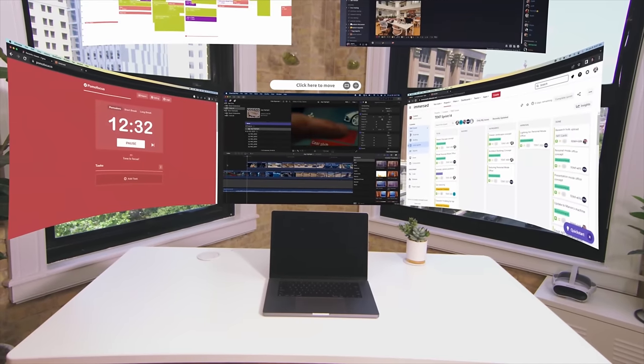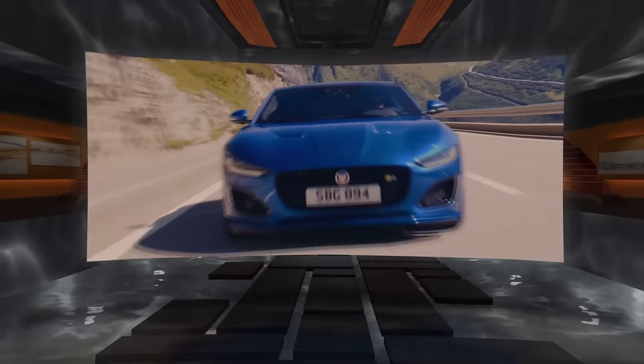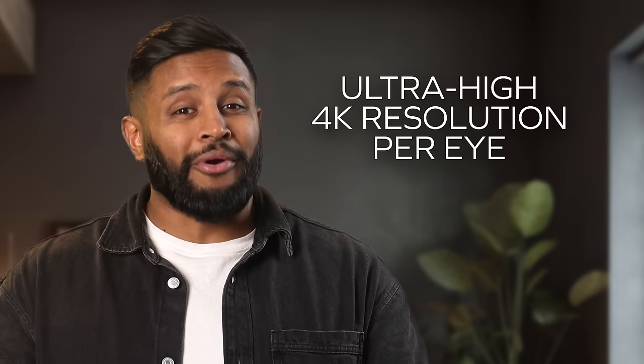Working in augmented reality allows you to see your real-world surroundings, while being in virtual reality allows you to cut out distractions and focus on your work. Both headsets can do this. And again, both headsets have ultra-high 4K resolution per eye. Not to mention, there's no glare or reflections to distract you like you have with your normal monitors. And finally, both headsets allow you to collaborate with others.